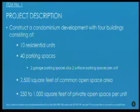Moving on to slide number 5. As mentioned, the applicant is seeking to construct 10 residential units, which will be condos, so they will be market rate condos. Each unit will contain an attached two-car garage, as well as 2 additional surface parking spaces. In addition, the project does also have 2,500 square feet of common open space, and each unit provides a range between 250 and 1,000 square feet of private open space per unit.